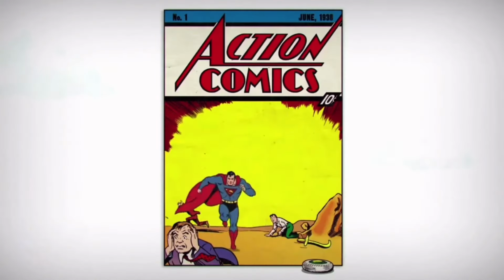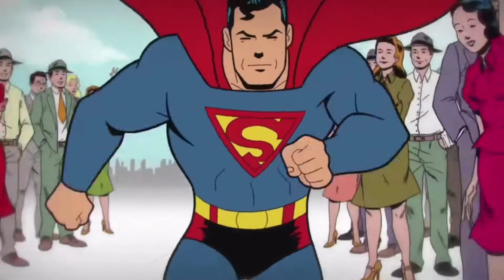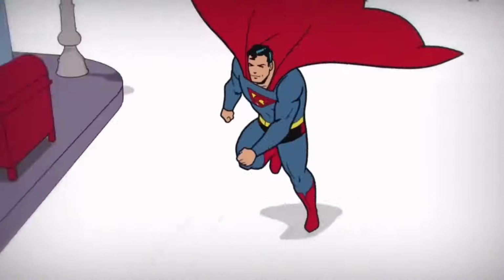If you guys don't know, one of the very first superhero figures I ever had when I was little was a plush doll of Superman. It was a plush doll of Superman when I was very, very little. That was probably my very first superhero toy, when I was probably 1 year old, you know what I'm saying? So, yeah.